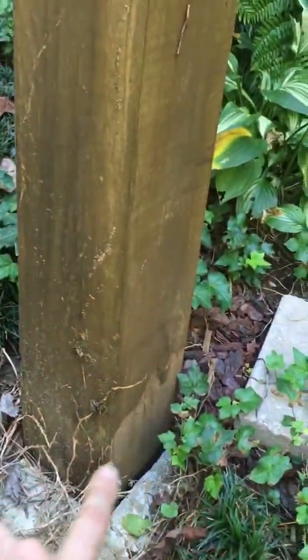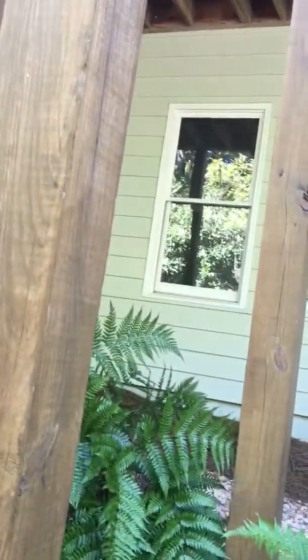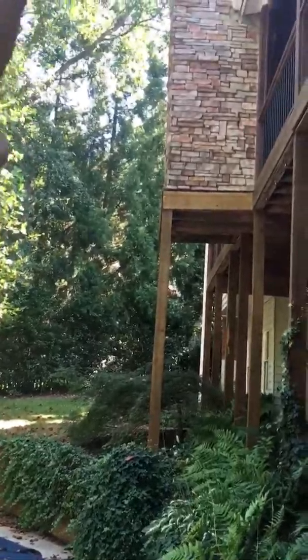We've got a couple of posts, this one in particular. See the movement around how it was poured in place? It's moved a little bit, and my guess is that all of this stuff here, the stonework and the flooring, was added during those renovations. The deck was already here. That's just my guess, but that's the only post showing me any movement, and it's on the outside of this chimney, which is taking a lot of weight.